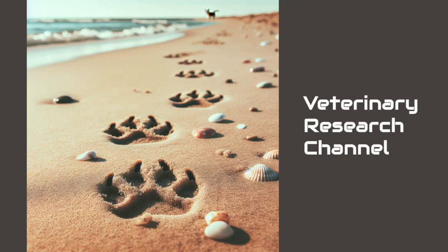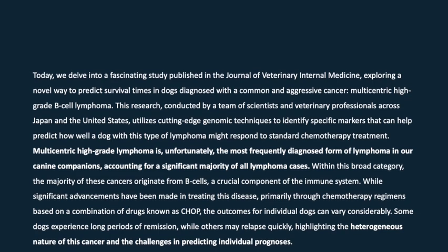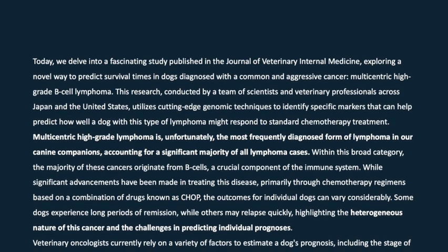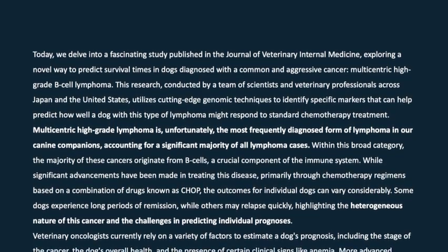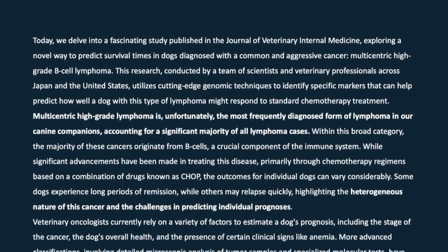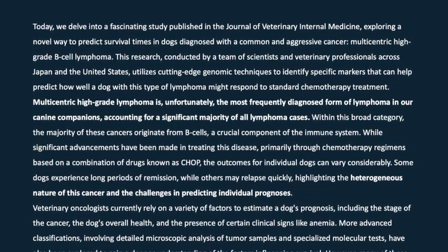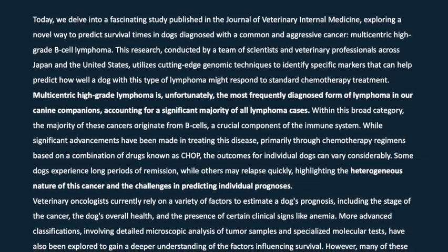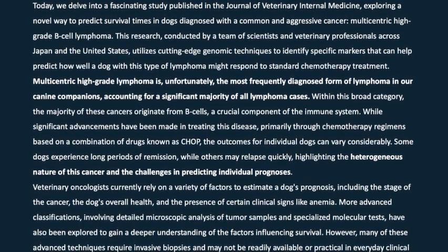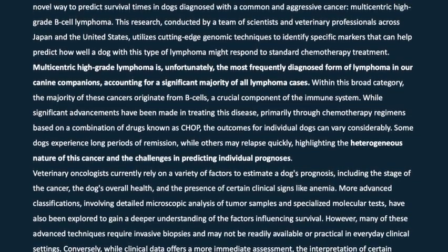Today, we delve into a fascinating study published in the Journal of Veterinary Internal Medicine, exploring a novel way to predict survival times in dogs diagnosed with a common and aggressive cancer, multicentric high-grade B-cell lymphoma. This research, conducted by a team of scientists and veterinary professionals across Japan and the United States, utilizes cutting-edge genomic techniques to identify specific markers that can help predict how well a dog with this type of lymphoma might respond to standard chemotherapy treatment. Multicentric high-grade lymphoma is, unfortunately, the most frequently diagnosed form of lymphoma in our canine companions, accounting for a significant majority of all lymphoma cases.